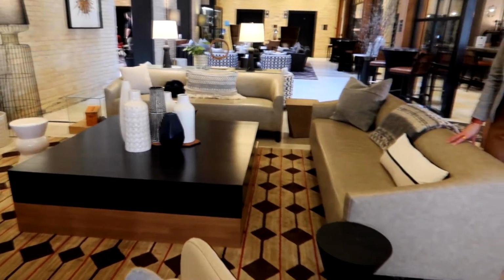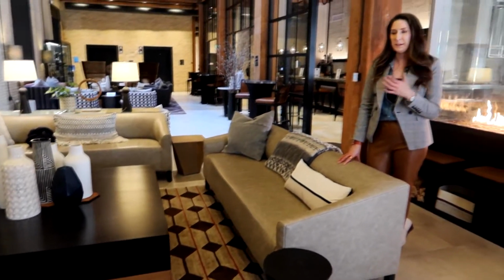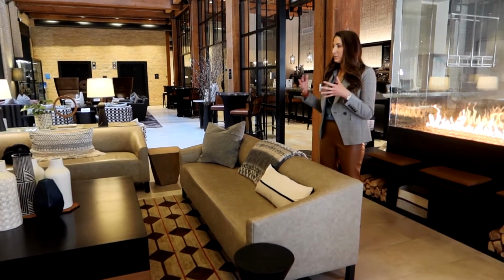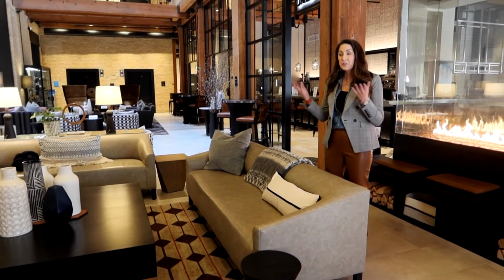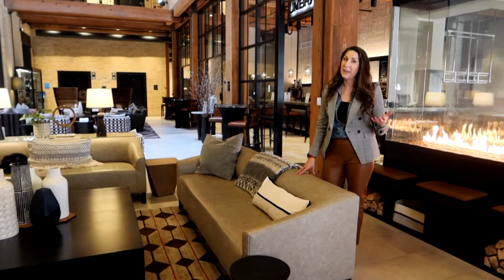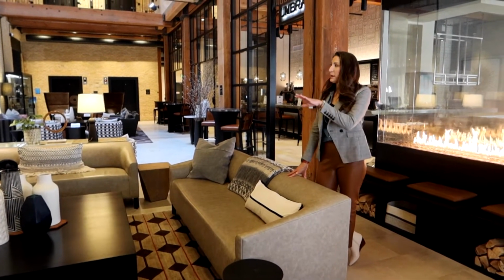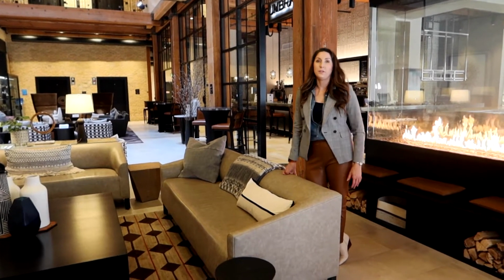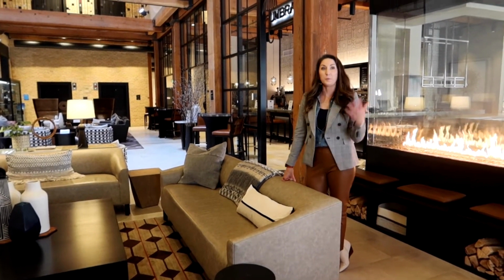Everyone is coming from different perspectives, different locales, and they're finding themselves here in this rich environment of history as well as the current Mill District neighborhood. It's a really happening neighborhood, lots of new housing, restaurants. So this becomes another complement to everyone moving into the area.